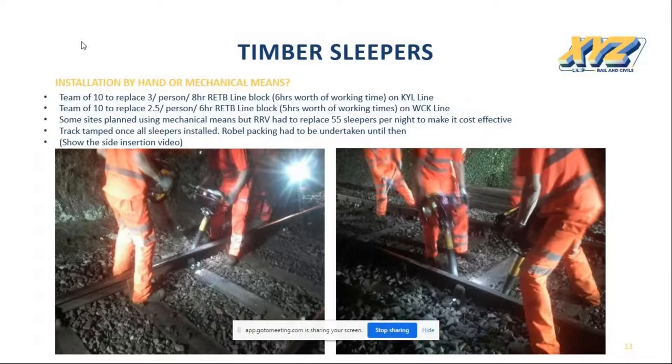Typical night shift on the WIC line was 10:30 till 0400. And the team would install 18 sleepers per night, including taking the smalls to site from the access, replacing the timber, cleaning the site area, strapping the redundant timber sleepers together, and then coming back off track. Accesses were up to a mile away from the place of work, and due to the length of some sites, had to be mechanically packed.